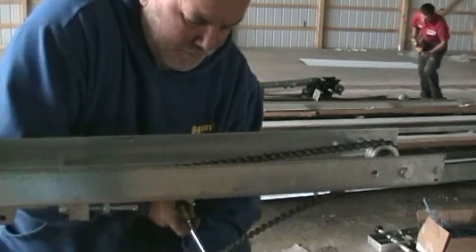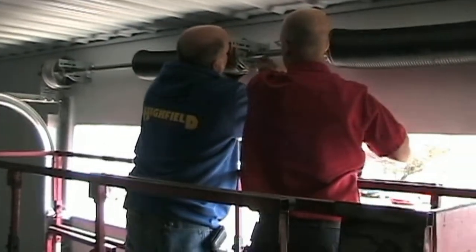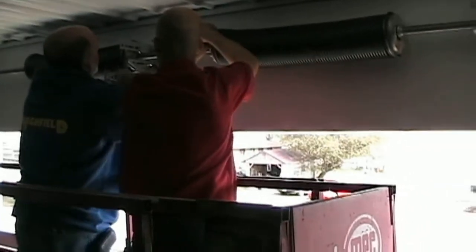This is for our customer that has a 30-foot wide combine. He wanted to be able to put his combine inside of his pole building. Just wanted to show the type of work that we do.